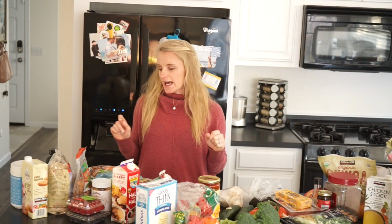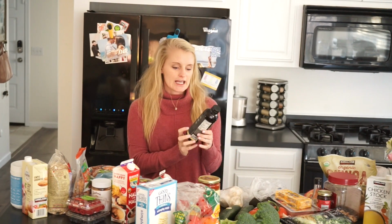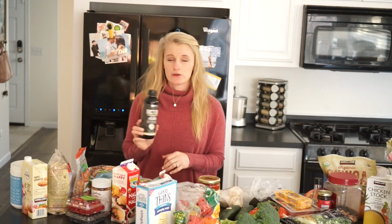So first off, I always have a cup of coffee in the morning, and the thing that we order and have on hand all the time is the MCT oil from Onnit. It is medium chain triglycerides. This one is the vanilla flavor, which is my personal favorite, and we have this stocked up all the time. Tyler loves Onnit, and so we have quite a few of their products, but this is the one that I personally use on a daily basis in my coffee.